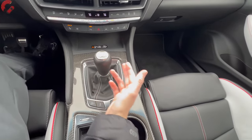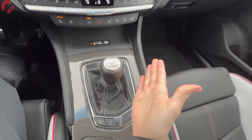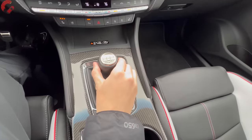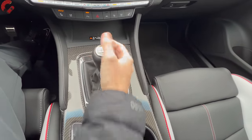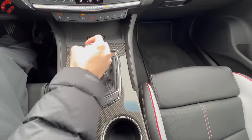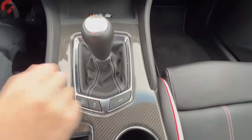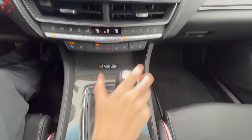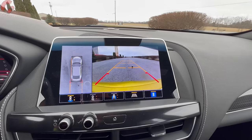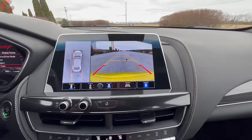Now, obviously, right behind that, you're going to see a glorious six-speed manual transmission. That's very rare for all the vehicles that this competes against to have that as an option. We'll go through this more when we're doing the test drive, but it has a nice feel to it. We also do have downshift rev matching on board. Let's go into reverse, show you the 360-degree camera system. Pretty good resolution on board with this camera.